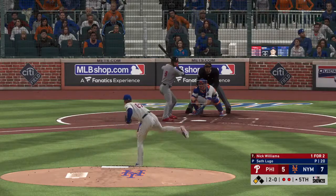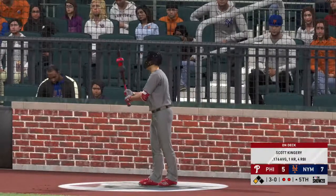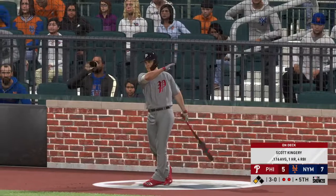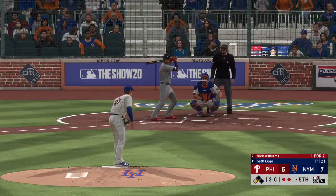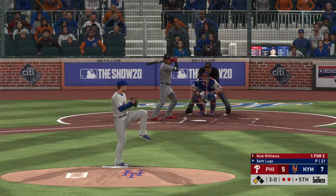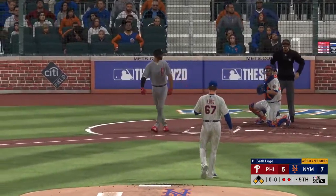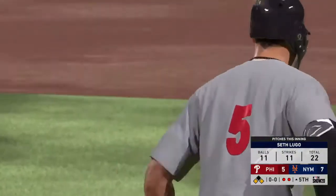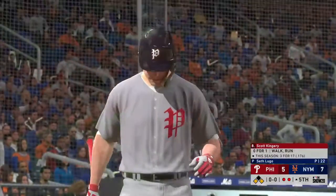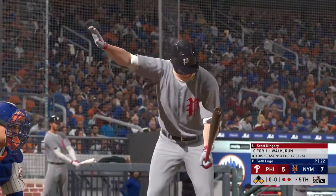2-0 count, and the pitch. Down low, and the plot thickens here, 3-0. Scott Kingery would be next. And he missed with it there, ball 4. It's a 2-out walk with the runner still at third. The batter, number 4, second baseman, Scott Kingery. Now to the plate, Scott Kingery, and their runners at the corners now.